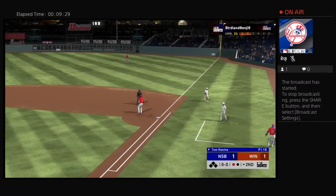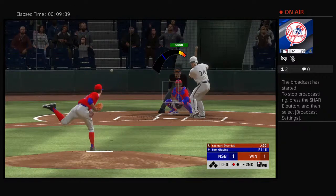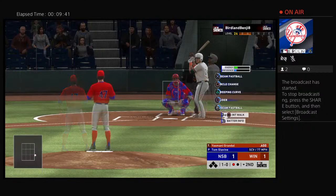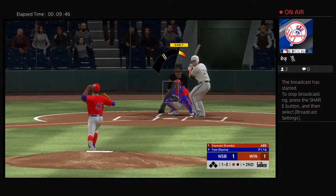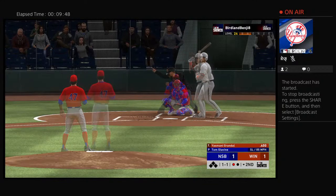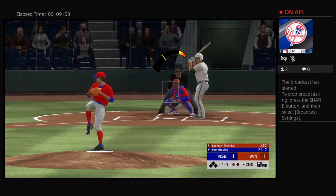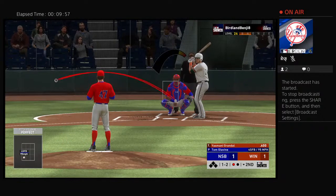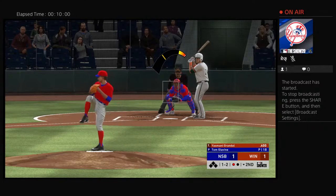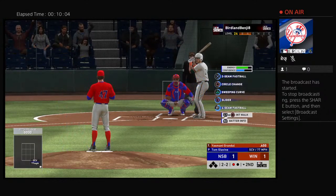Striding in, Yasmani Grandal. He'll get to take his first cuts here. Now the pitch. And that misses inside, 1-0. Pitch to the plate is a slider for a strike, and it's all knotted up at 1-1. And the pitch. Fastball called strike, 1-2. Bases are empty, 1 man out. Look out. That one almost got away from him. 2-2 now.